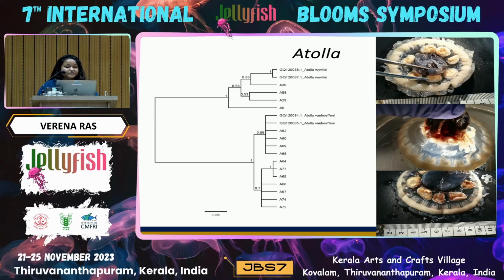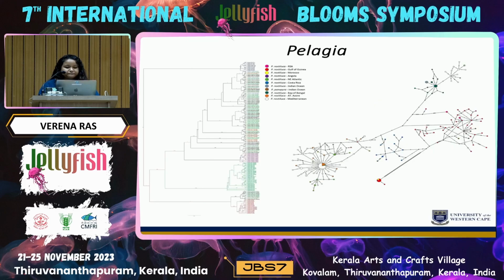And although this is not the best tree, this is a consensus tree. I just wanted to show you some of the diversity a little bit more visually. And you can see that from this tree alone, there is a little bit more structuring even that might exist, which we can explore further in the future. So this was really cool for me to see already that a deep ocean species is showing so much variability.